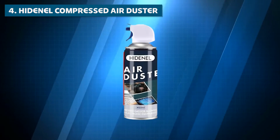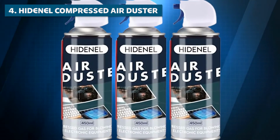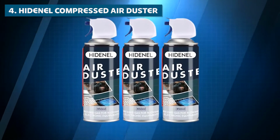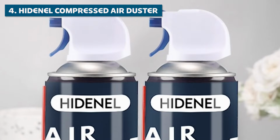Charging each Henel compressed air duster only takes about 2 hours via USB cable, and that gives you approximately 30 minutes of continuous runtime, ample time to tackle most cleaning jobs. The helpful battery life indicator lets you monitor charging status.